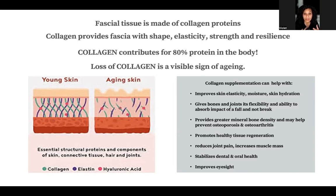Stabilization in dental and oral health is something I massively noticed. A lot of people don't realize that the teeth are actually considered part of the bone structure. As I mentioned before, we're starting to lose density. So with collagen supplementation, we can improve the bone density, so that teeth will become a bit stronger, and also the connective tissue is part of your gums, so that would definitely help to strengthen the gums. I am someone who massively benefited from that, and that may actually minimize a lot of gum health problems for all those people.